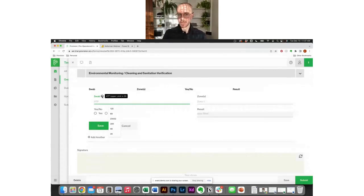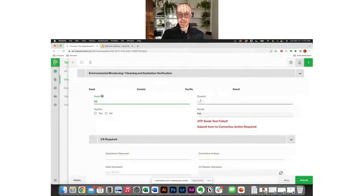In Provision, you can build in these kind of hint instructions to your team on any question or any section. So the nice thing is that even though you tell them what the upper limit is, it's actually automated the way that that rule is enforced. So if I say that the swab result is 20, you'll see automatically I'm passing this test. But if I put in a swab result of something like 60, it's automatically going to fail my result.